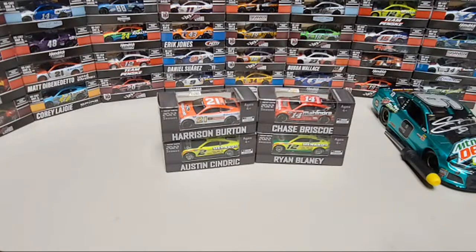Why does my diecast cost $1,804? I'm not sure what that means. I don't know which one you're talking about. I promise I didn't put any of them at $1,804.